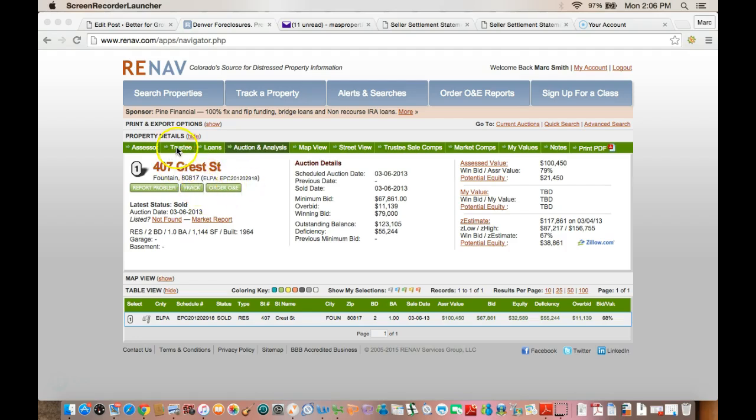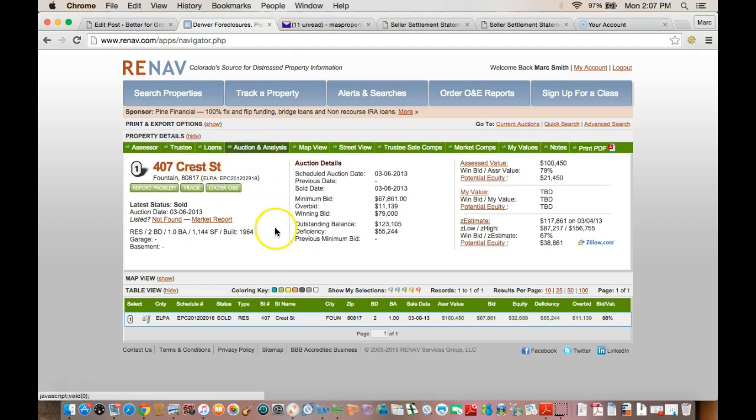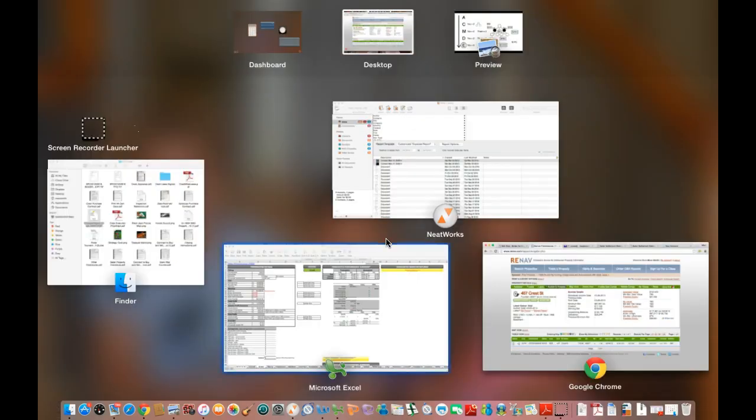So in this particular one you can see that we bought it. Let's go to the trustee. Rocky Mountain Metropolitan won the bid. The essentials of this whole thing were that the bid opened at $67,861. You can see that we won the bid at $79,000. And back at the time we were looking at this, actually the price hasn't changed that much. It was probably worth a little more, 120,000 or so is what we thought we might be able to get for it. So based on those things that had potential, we thought we'd go look at it.